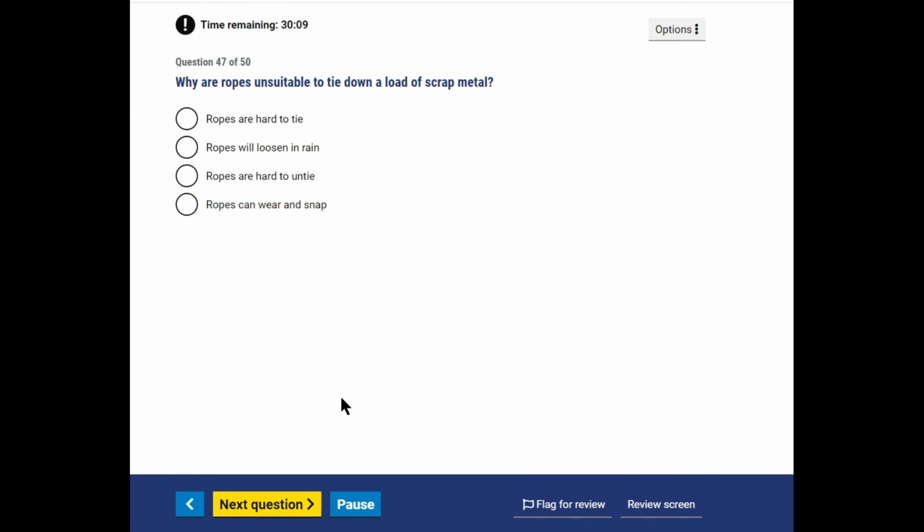Why are ropes unsuitable to tie down a load of scrap metal? Hard to tie, will loosen, hard to untie. Ropes can wear and snap. I think the scrap metal is likely to have jagged edges, which could tear through the ropes. That seems sensible to me.